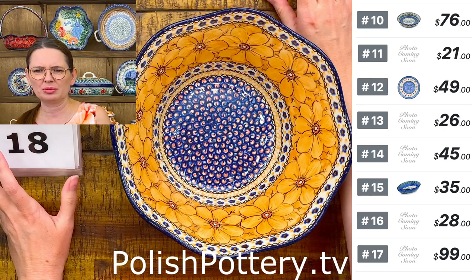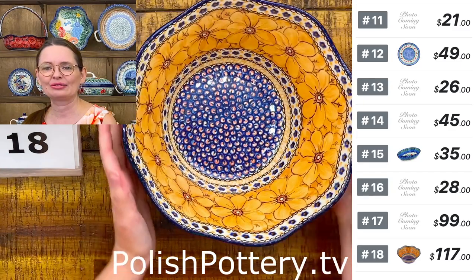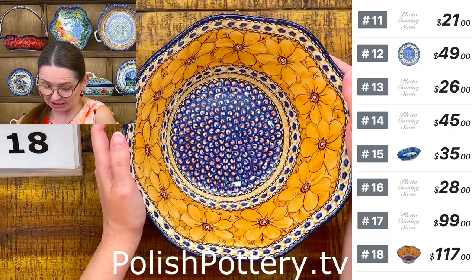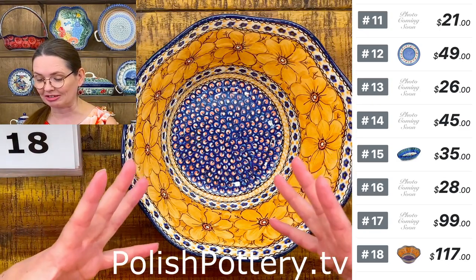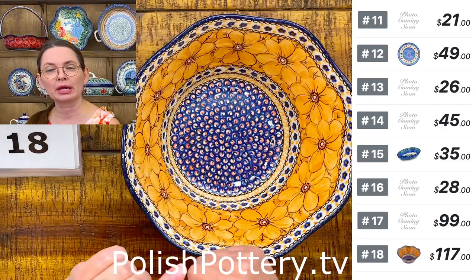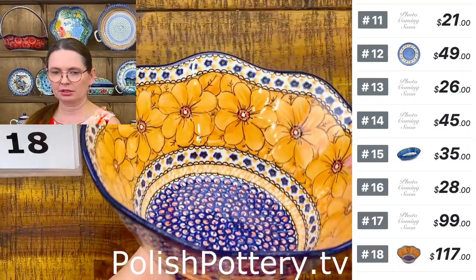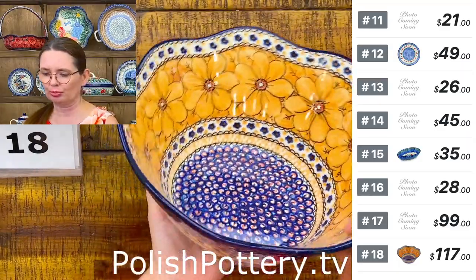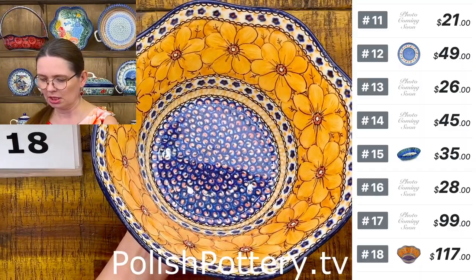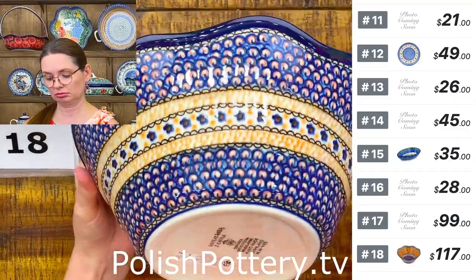Number 18. I have so many pieces without pictures today. Number 18. I feel like I know this piece from somewhere. I don't have it in my kitchen yet, but I love this pattern. So Marigold Dreams by Jacek Hewa. This is Unicat 408B. Because of brown, yeah, B. And this is a cute shape for maybe mixing, serving, fruit bowl as well. I see cute fruits in this bowl. Yeah.